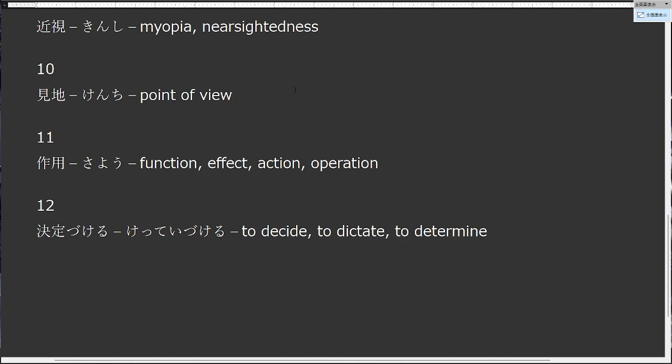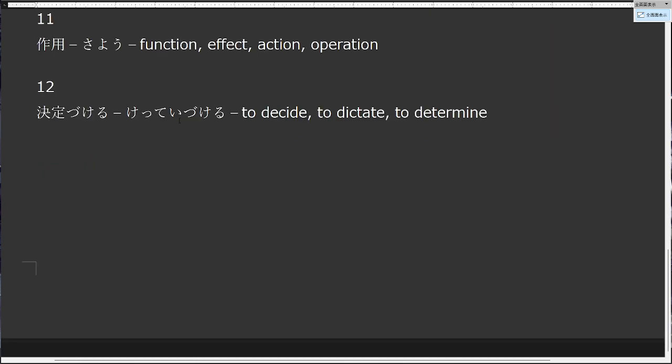Number 11 is sayo. Sa on the left side for creation or production of something, and yo on the right side for utilization or the use of something. So sayo is a creation of use, if you will. Sayo is a function, effect, action, or operation. I think the best way to get an idea of what I'm talking about is through some examples.